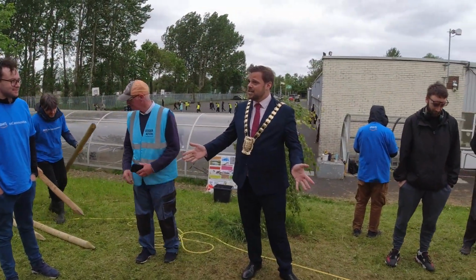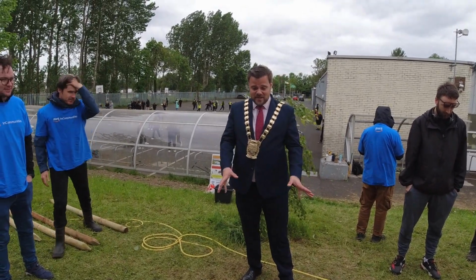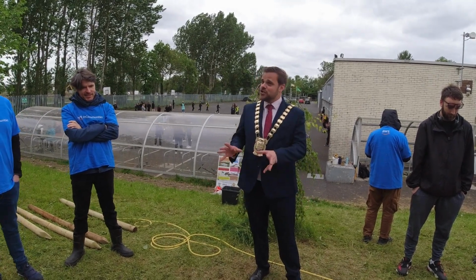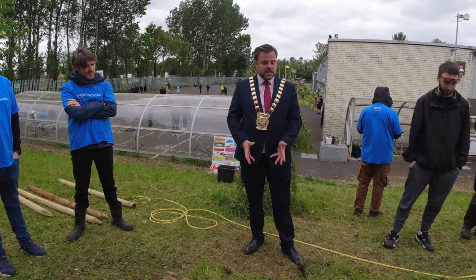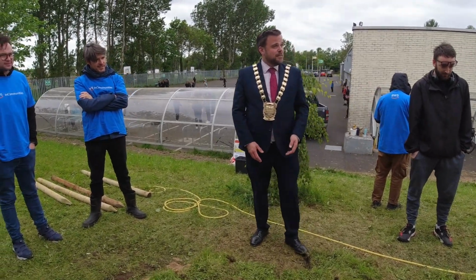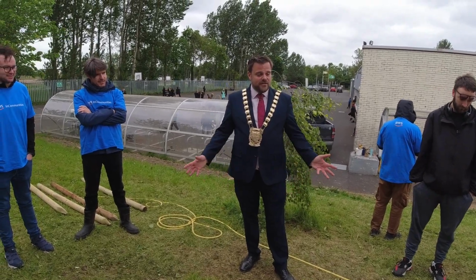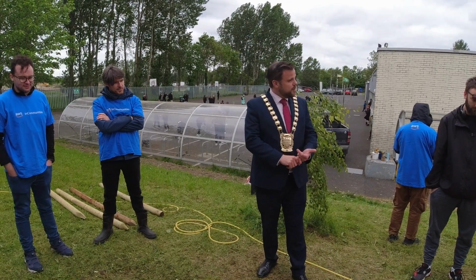Lovely to be here, and it's great to see you all again, hard at it. I actually can't believe this is the same site that I visited yesterday. It just goes to show what a small group of volunteers, and it's volunteer week, what a small group of volunteers with the right direction can do in a very short space of time. And this is absolutely fantastic. It's fantastic for climate action, but it's fantastic for the local community as well.